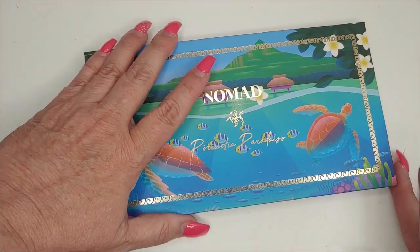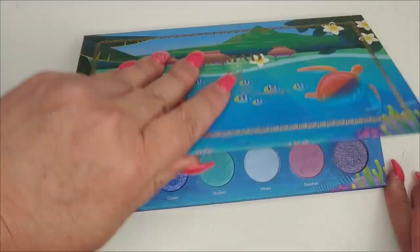So guys, let's shop my stash. All right, now there are a few palettes that I am leaving in here. The first one is the Nomad Paradise Islands because it is in my deck of panning and I still have to use it 9 times.